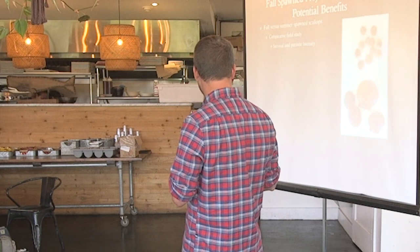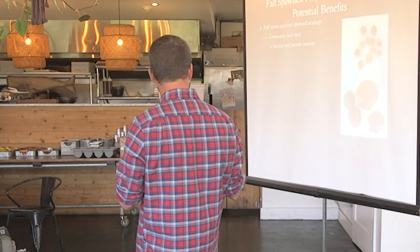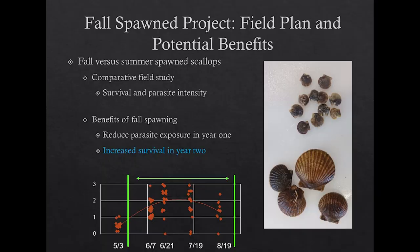I'll go to our field sites and do the survival data. I also am documenting reproductive data to see if there's differences in their reproductive cycles. But what's more important right now is survival. And then once a month, I'll send subsamples out to Dr. Alam to do parasite intensity data, or analysis, sorry.